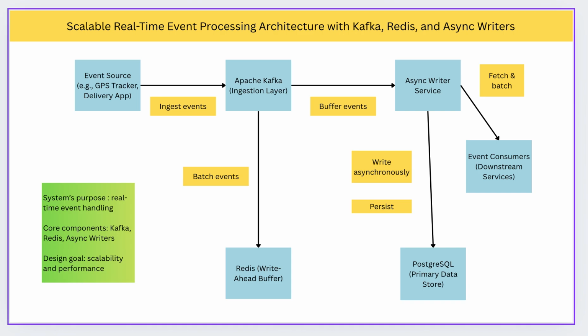Optional enhancements. Dead letter queue, DLQ: store failed events with reasons for later retry. Schema registry: manage event versioning safely. Monitoring: Prometheus for metrics, Grafana for dashboards. Flow control: backpressure via Kafka, consumer lag detection. Security: use TLS and signed messages for secure transport.